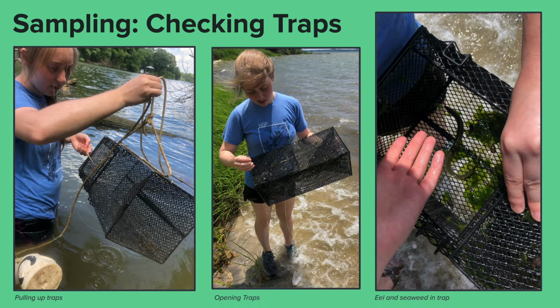In these photos, you can see better what the minnow traps look like. There's a simple latching door mechanism and a funnel entrance for the catch. You can see in this photo, we've managed to catch an American eel.